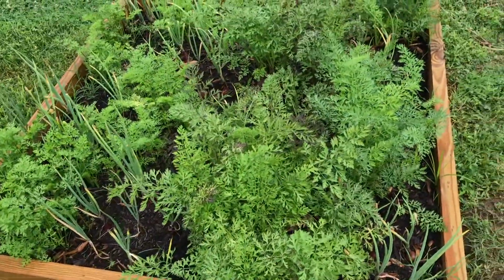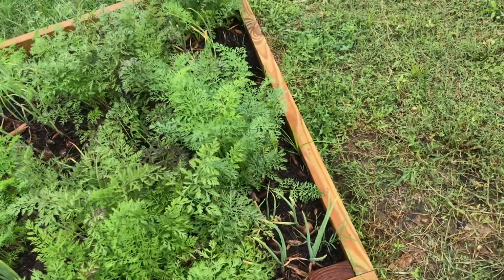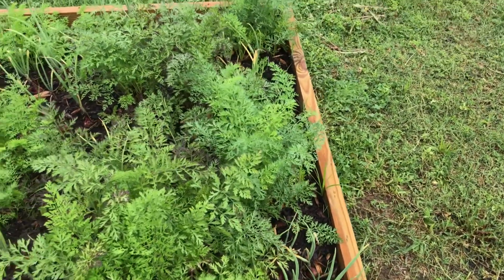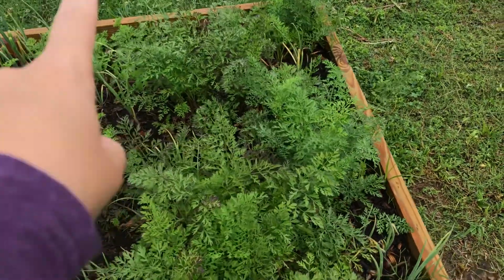I have one bell pepper right there, baby bell pepper. These are carrots and red onions. I have been harvesting red onions and just using them as I want to. I will need to pull the rest soon. They're pretty small though. These are called tender sweets.